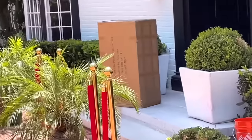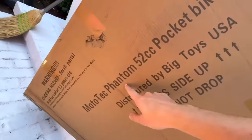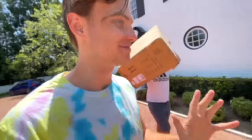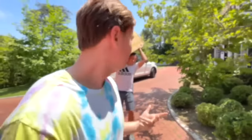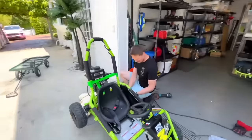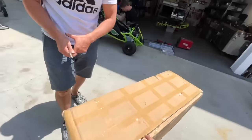There it is, new package. 52cc two-stroke. There's gonna be so much power in a 52cc. It's the Mototech Phantom 52cc pocket bike two-stroke. So guys, this one is gonna be really exciting because the reviews said it's really fast and it's way too small, even smaller than the other pocket bikes we have. So we will see if it actually is smaller and if it's any faster. It is a two-stroke, which tends to put out more power for size, but I am so excited. I'm so excited to see the form factor of this one.